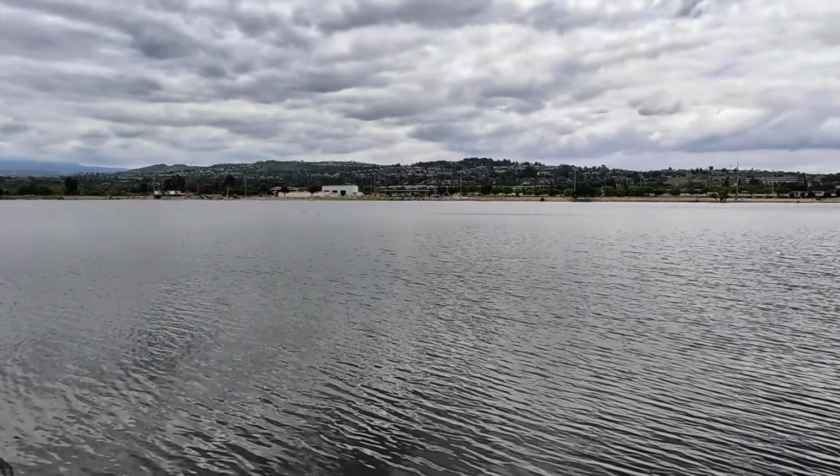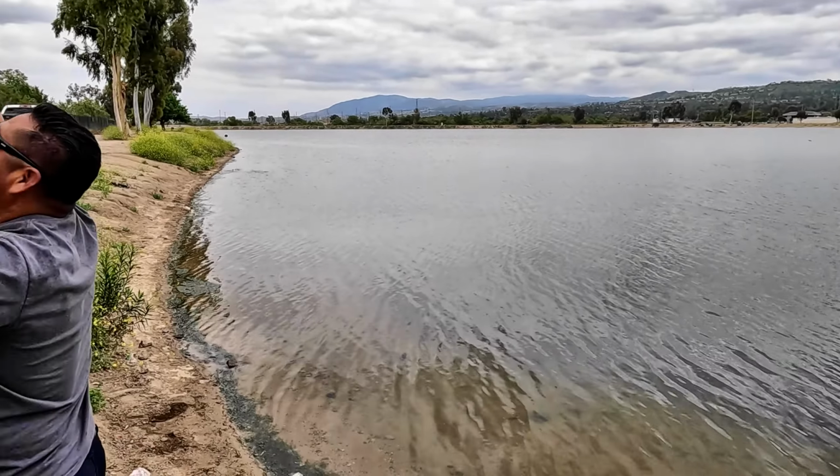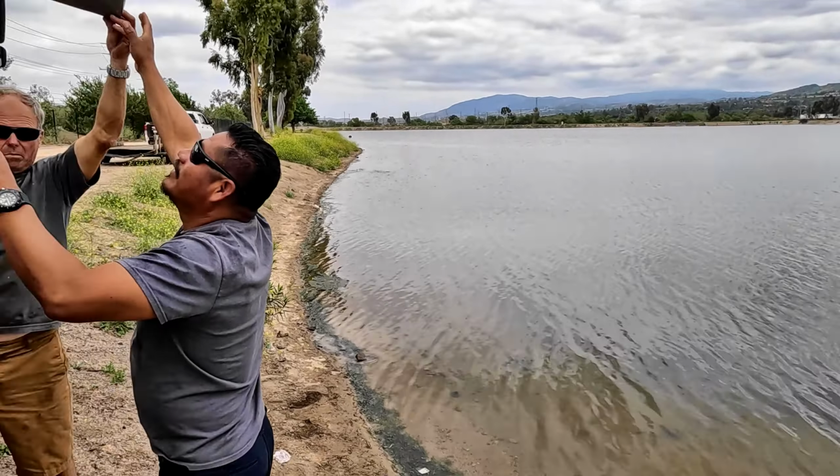Hey, fishermen, we are past the pump house. There it is. Further down here, more big catfish. Remember, another truck, so keep watching this video. Another truck is coming. Tons and tons, thousands and thousands going in for the holiday weekend. And then we got another truck to stock.